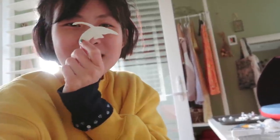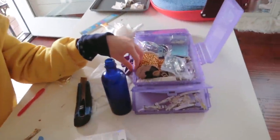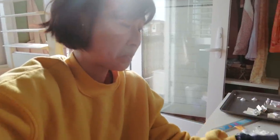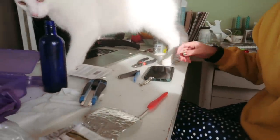But I didn't want to not vlog this process because I've been making this bird. I've been really infatuated with this bird since I sketched it last week. I bought a ton of these supplies again when I was in middle school, so a lot of these, I don't know what I'm ever gonna do with them, but okay, bam bam.